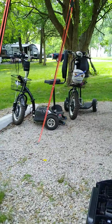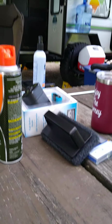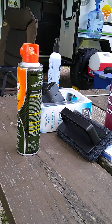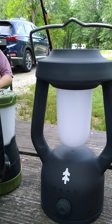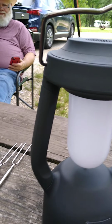Now, I know a lot of you have asked. Of course, our trusty scooters are here. Go around here. You know, we always said about glamping, but here's our mosquito repellent. We don't have it hooked up yet. We have our off spray. We have lanterns. Oh, and this one here. Can't go without a Bluetooth lantern, right? This one's a flashlight and a lantern.